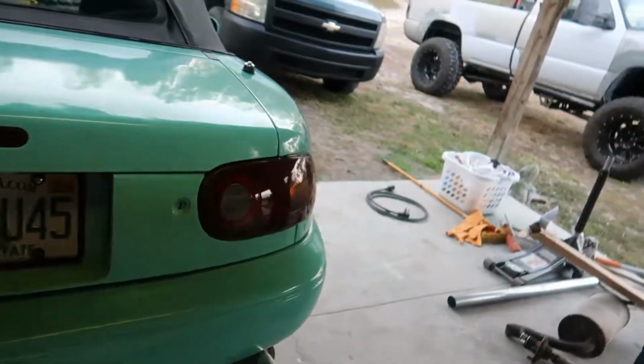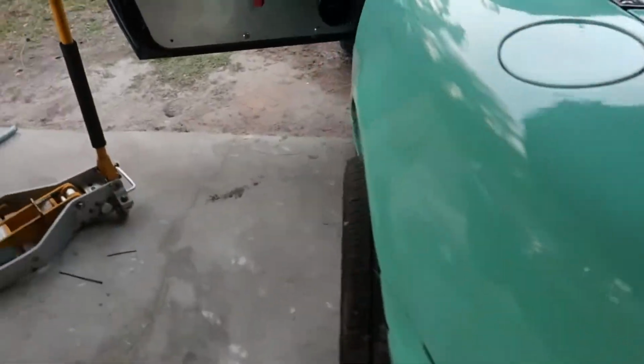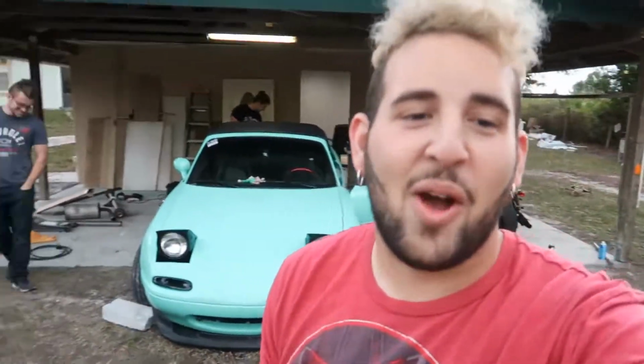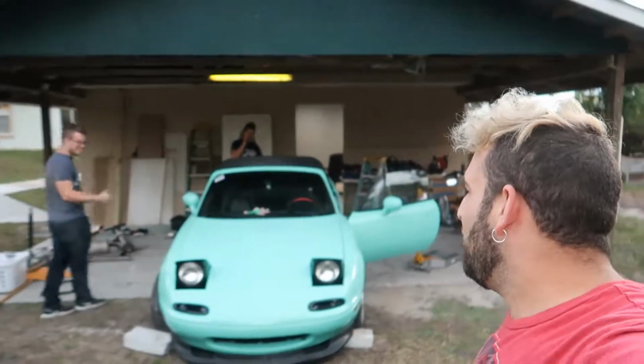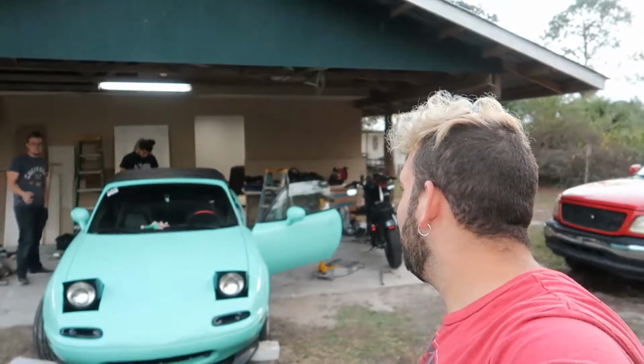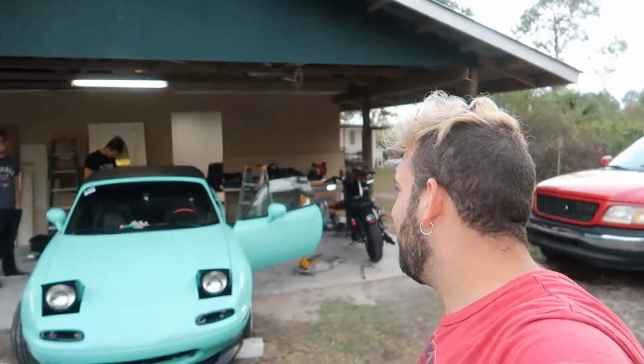Alright, sweet, now stop. Wait, let's do a rev contest. A rev contest? Move your truck. I'll back my truck up. We'll do a rev contest. So as you can see, the exhaust was successful. We're just going to clean up now. Rev contest. We'll do Miata versus Del Sol versus my truck. Alright, rev contest. Move your truck, Tony.